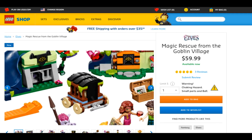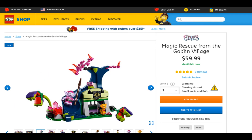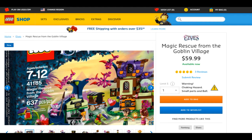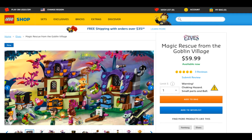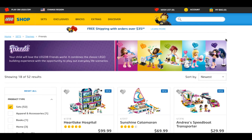I really think that this specific set itself is a worthy collectible item, and it's going to go up in price a lot once it does retire. If you can get your hands on this one, you should definitely get it for $60. It is a pretty good deal we are talking about here.